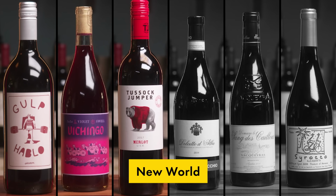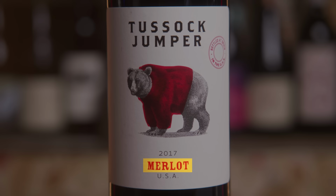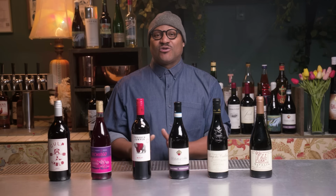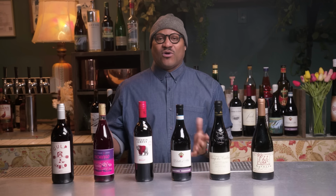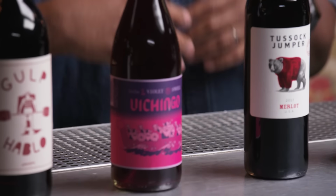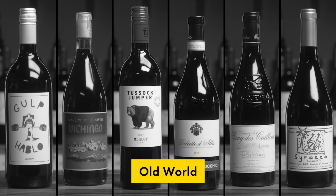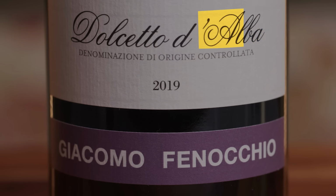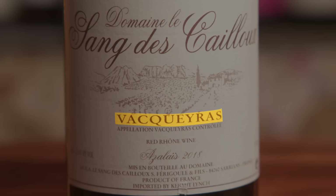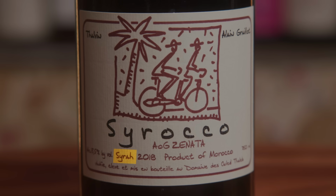New World labels tend to lead with grape varietal, so it'll tell you which grape you're actually consuming, or what's actually in the bottle. When we generally talk about New World wines, those are wines that are fruit forward. They tend to grow in warmer places, so think of South America, Australia, those types of places. And when we talk about Old World, we're talking about Europe. Traditionally, they talk about the grape from a place. And then this hybrid has both. It tells you the grape, and it's also named after a place.